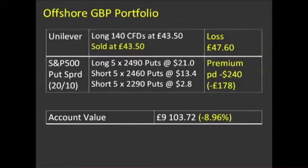And then our offshore portfolio, which is traded in pounds, not looking very good here, unfortunately. There's the Unilever trade, which I spoke about during the show now, where we lost £47. And then we also have a put spread structure on the S&P 500 here. And there we paid away a premium of $240, which translates into about £178 at the time we did the trade. Here we're sitting with almost minus 9% for the year to date.